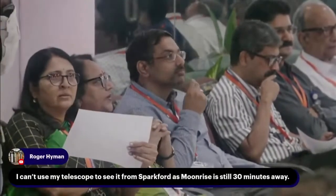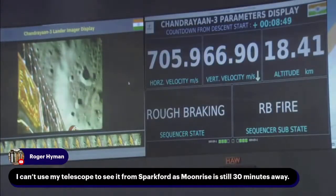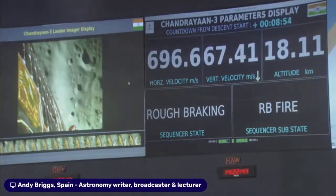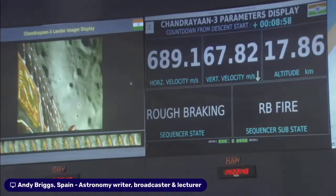Roger says he can't use his telescope from Sparkford as moonrise is still 30 minutes away. I bet it's a clear sky in Sparkford, as always. So thank you all for joining us. It's great to have you with us twice this week. Fingers crossed for a successful landing.